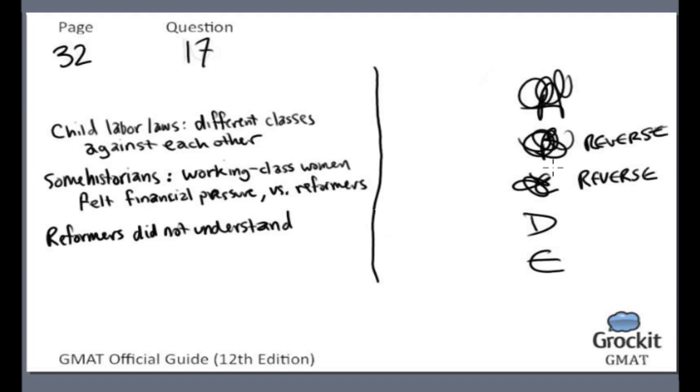Choice D: did they improve the economic conditions of working class families? That's another reverse one. In fact, the main point was that in taking away the ability of the children of the family to contribute to the family's outcome, working class families suffered as the result of child labor laws.